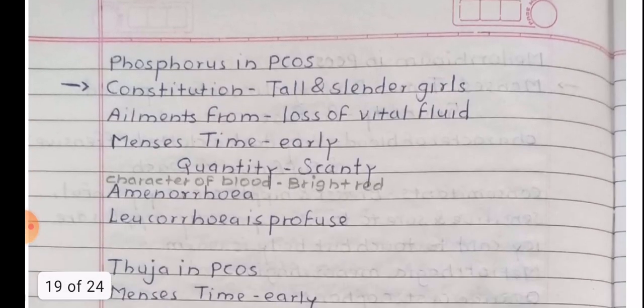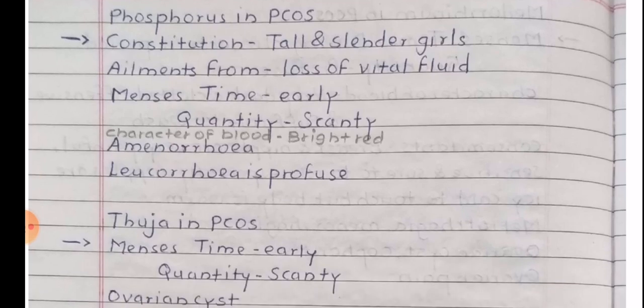Phosphorus in PCOS, constitution tall and slender girl, ailments from loss of vital fluid, menses time too early, quantity scanty, character of blood is bright red. Amenorrhea is also present and leukorrhea is profuse.